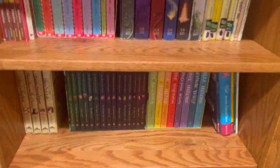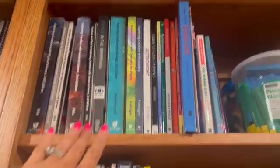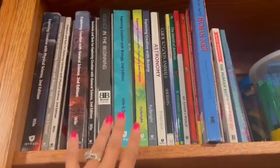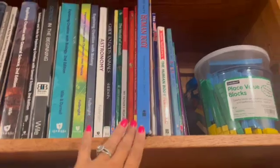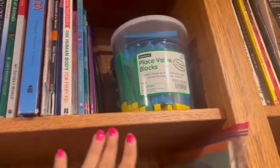Okay. Then let's move back up because we ran out of books. Next section, I have all of my science books. So we have creation science and general science and biology and chemistry and, you know, everything, astronomy, and some supporting books along with that. Then I just had a little space here. I stuck some little manipulatives there.